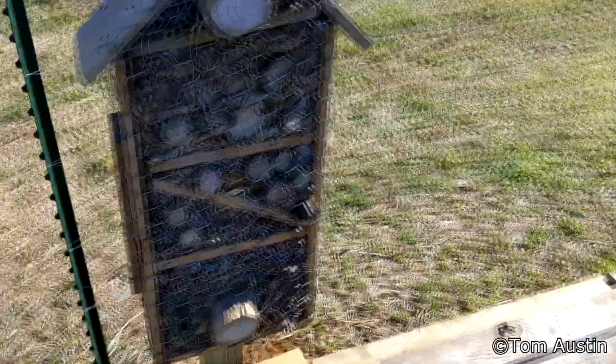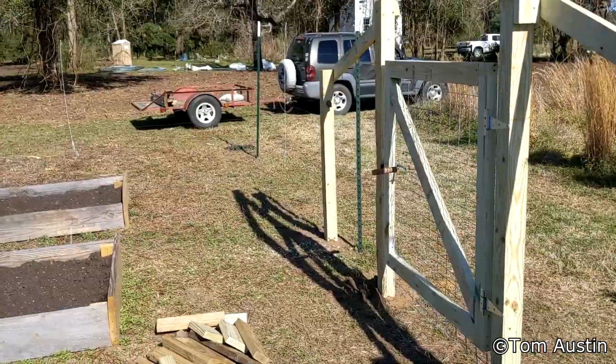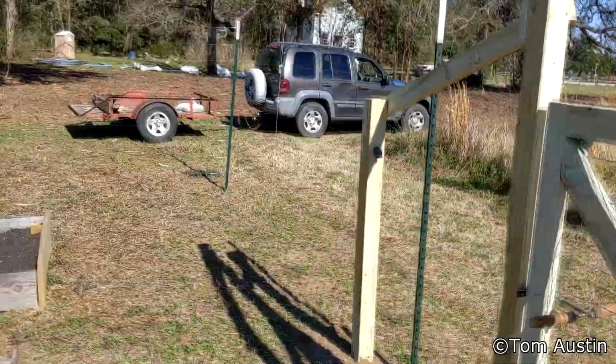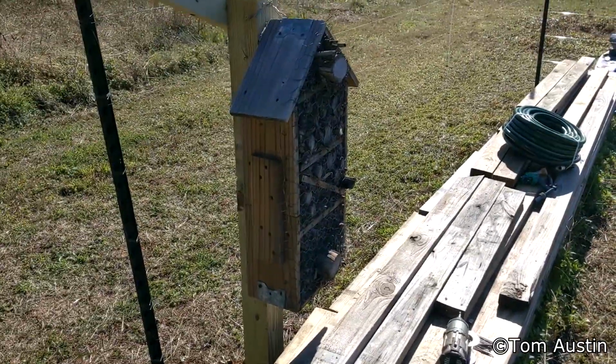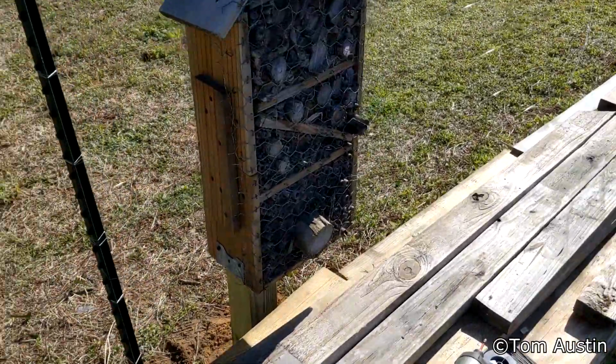Hung up the bee motel. That was the other upside to building this gate like this: I have one post for the hose bib and another post for a bee motel. And I guess theoretically I could put another one over there if I really wanted to. And yeah, this is one I made years ago, and it's been outside in the elements for about 3 years, and it's oddly held up.